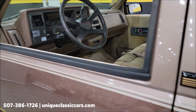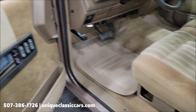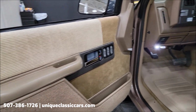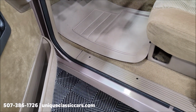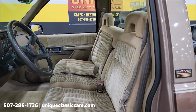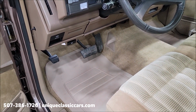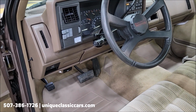Alright, how about the inside? There are a couple spots here it's been touched up by the door handle. Door panels look good. Of course, the Silverado is going to be nicely equipped. Power windows, power locks, power steering, power brakes, AC. AC blows cold. Still has the factory floor mats. It is the original cloth seats. There's pictures of the carpeting underneath these floor mats in the still pictures. The wipers work. Stereo system works fine.